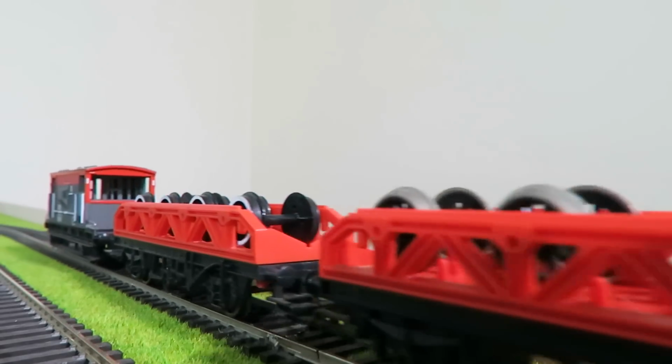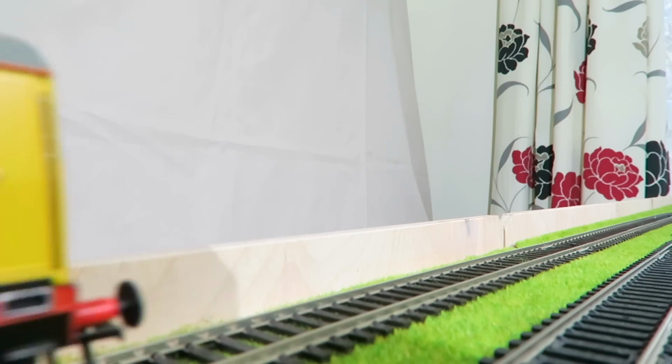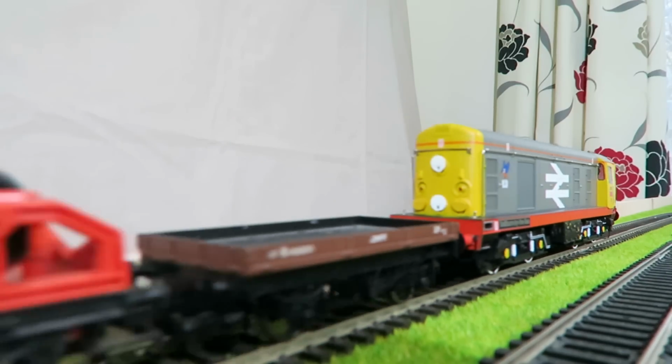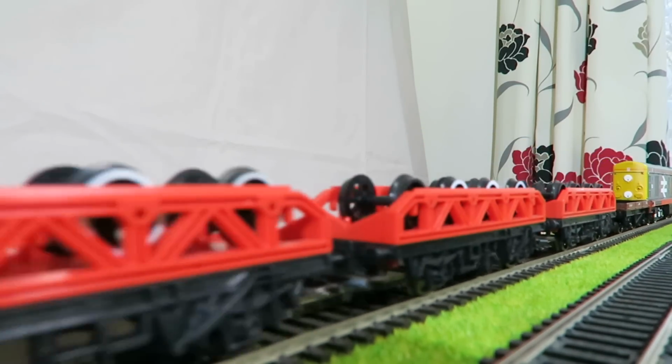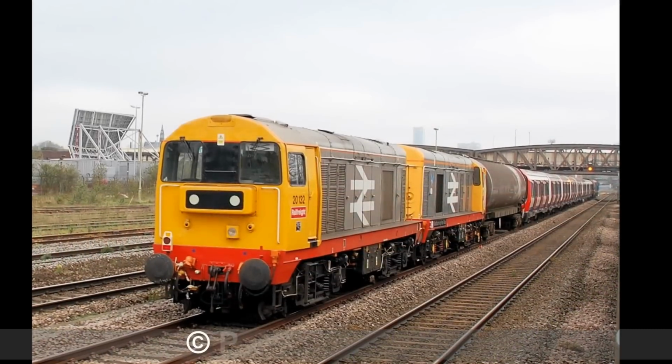Now on hire to GB Railfreight from Barrow Hill, this loco has returned to the main line, usually seen in the company of 20132, working London Underground stock to Derby. Here it is with 20132 now.